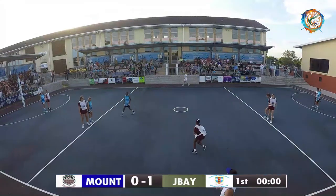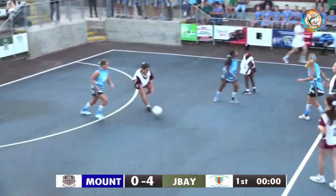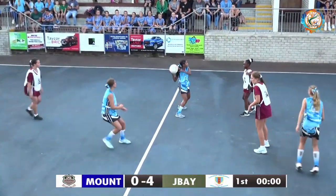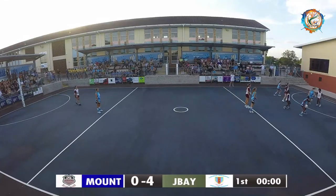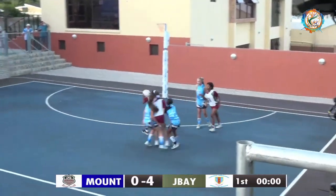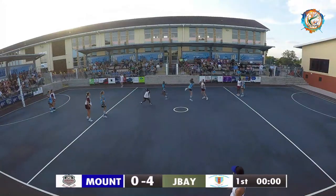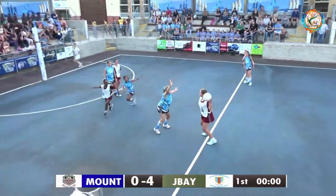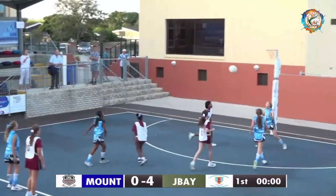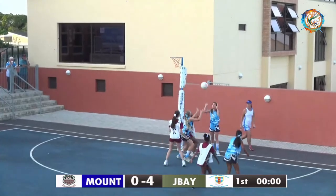Another goal to Jeffreys Bay. Mount Pleasant centre pass. It was a held ball. It's a free pass to Jeffreys Bay. Defense from Mount Pleasant getting the ball back. Some nice passing from Mount Pleasant and good defending from Jeffreys Bay. Over into the circle. Shooter was well placed. Throw in to Jeffreys Bay.